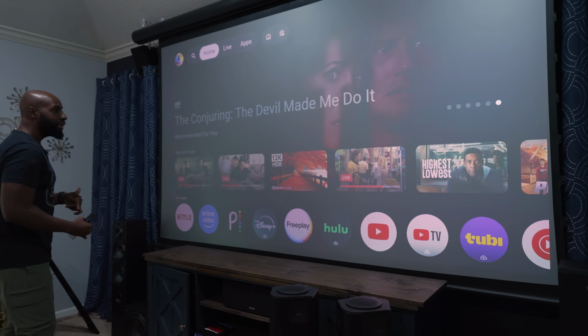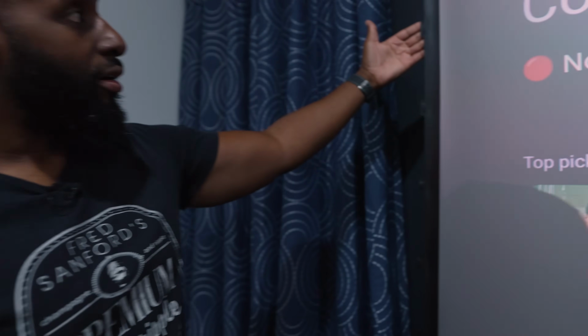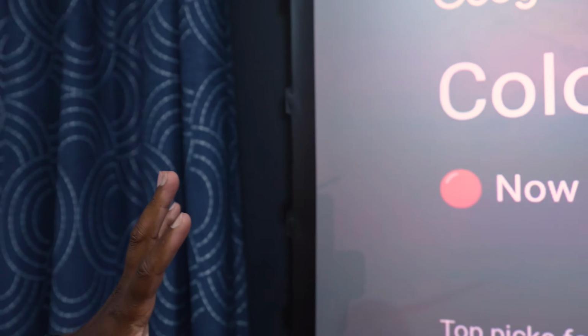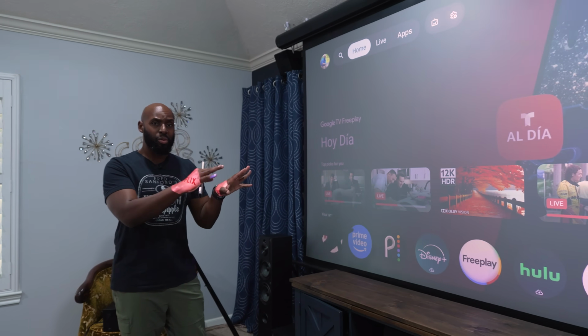Now, Wilson, if you come over here, this is another fine detail I just want to show the people about this projector. This right here is called tab tension. You see these little tabs? Oh yeah. And then there's a little cable in there. So what that does is it mechanically kind of just stretches out the screen to make it nice and taut. That way you won't see any wrinkles and folds and stuff.